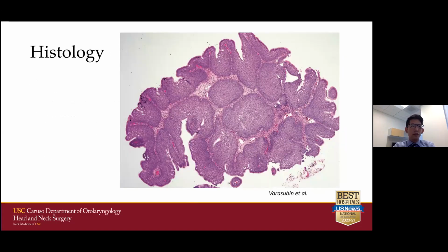So on histology, inverted papilloma is characterized by these hyperplastic ribbons of basement membrane that envelops this epithelium. The epithelium can be respiratory, squamous, or transitional, or a combination of the three. This epithelium extends into the underlying stroma here. The inverted papilloma is known for having these ribbons, and in the United States, we see these on our board exams.